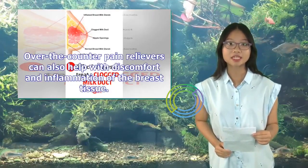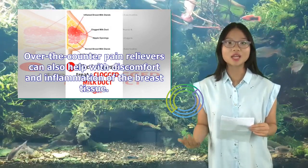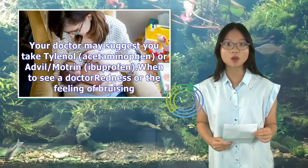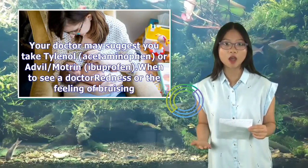Over-the-counter pain relievers can also help with discomfort and inflammation of the breast tissue. Your doctor may suggest you take Tylenol, acetaminophen, or Advil/Motrin, ibuprofen. When to see a doctor.